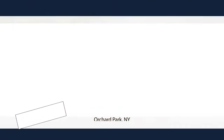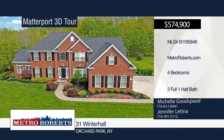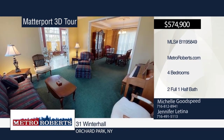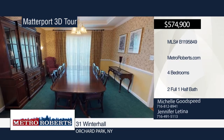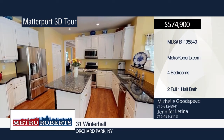Take a tour of this extremely well-maintained colonial with over 3,800 square feet that is made for entertaining. The front entryway leads to a den with custom oak shelving and beautiful French doors. The family room has custom wood blinds, remote gas fireplace, 2-story ceiling fan, mounted TV with built-in surround sound included, and has a staircase leading to the second story.